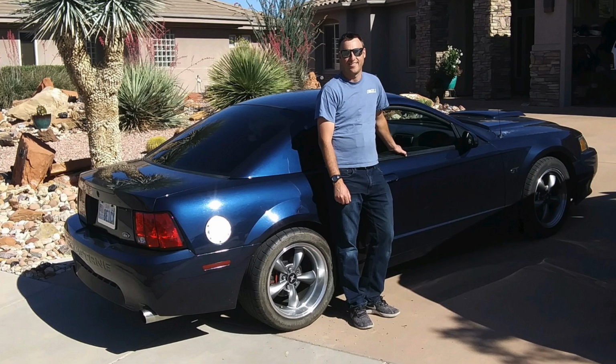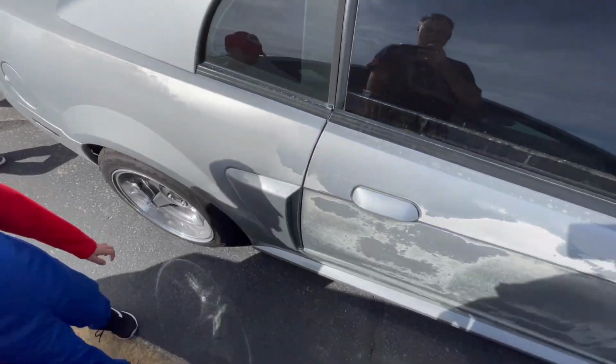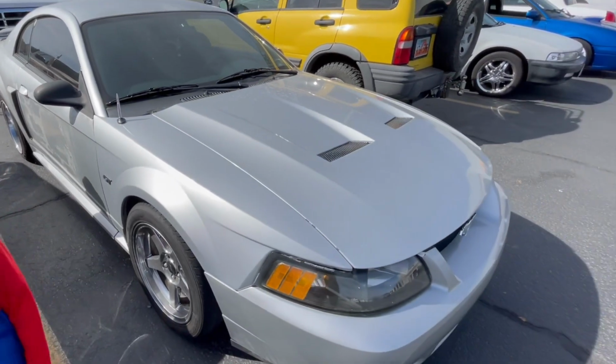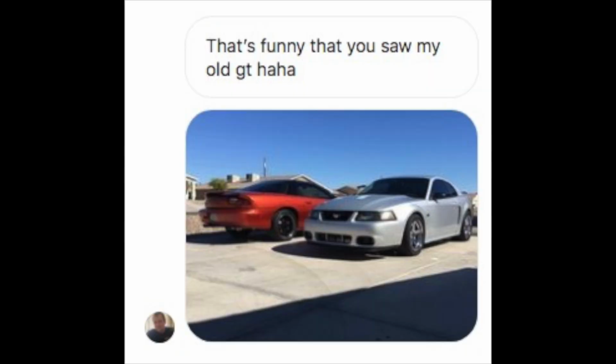It was really a great day to be out enjoying the cars, enjoying the weather, and enjoying everybody else's cars at the car shows. And one last thing that was pretty cool was I saw that there was a Mustang GT at the Ford dealership. And so I did a little walk around, took some pictures of it, and my friend on Instagram, who's down in Arizona, sent me a message and said, "Hey, that's my GT. It has the Terminator front end on it, looks really good."